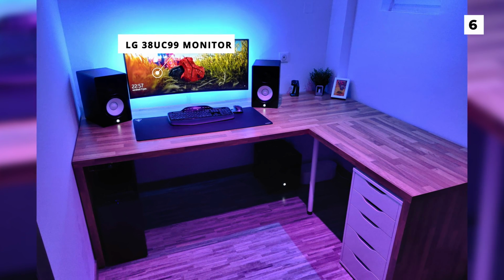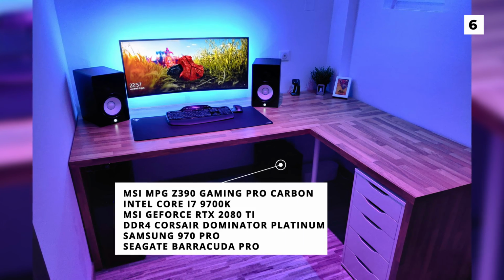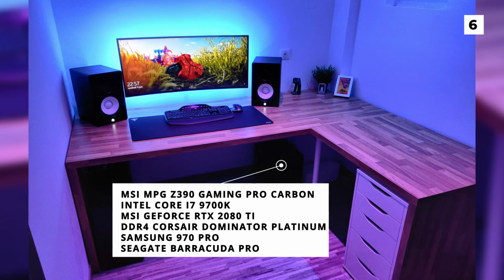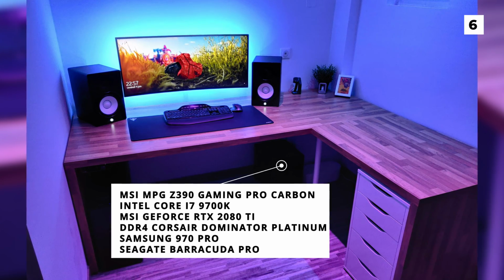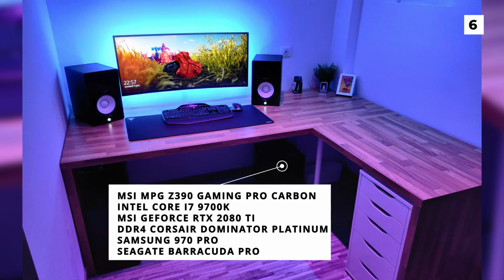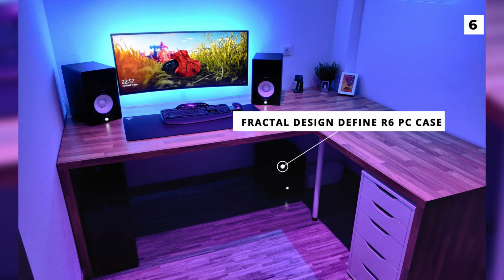You can also spot their PC below the desk, which features an MSI Z390 Gaming Pro Carbon, an Intel Core i7-9700K, an MSI GeForce RTX 2080 Ti, a DDR4 Corsair Dominator Platinum, Samsung 970 Pro, Seagate Barracuda Core Pro, all tucked inside the Fractal Design Define R6 PC case.